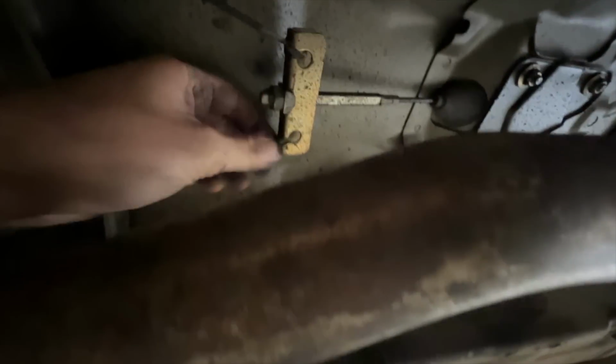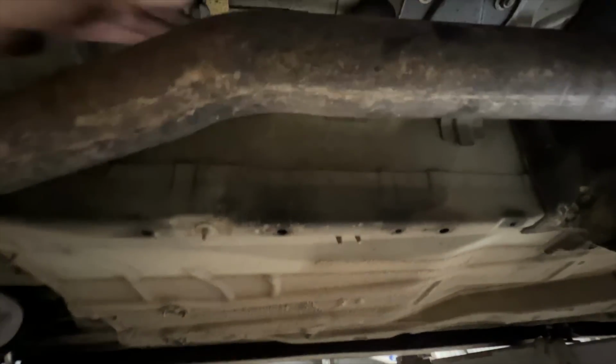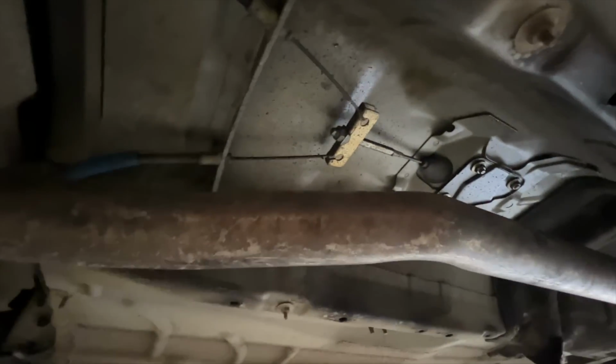Now, while I'm under here working, I know that the handbrake on this car leaves a bit to be desired, so I'm going to adjust that while I'm here before getting on with that wheel bearing. Obviously, I'll check the other wheel bearings as well, but that's the next job, just because it's nice and easy, sort that handbrake out. So I'm going to crack on with that next.